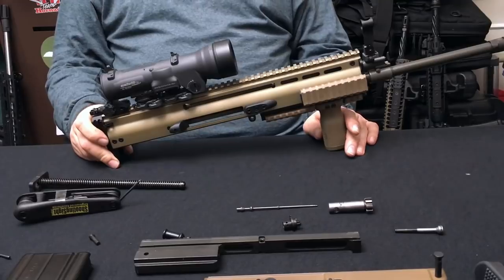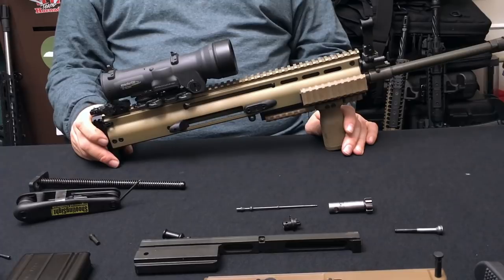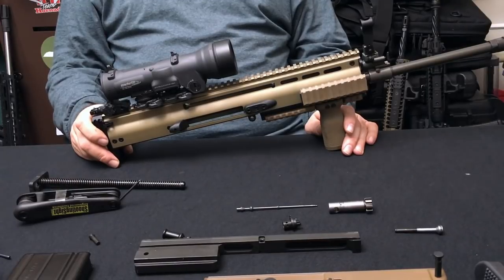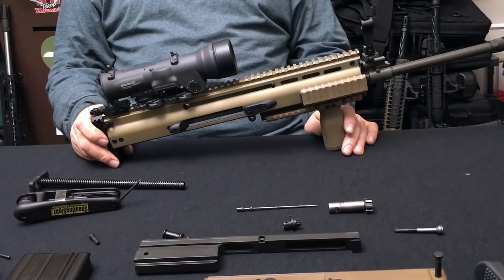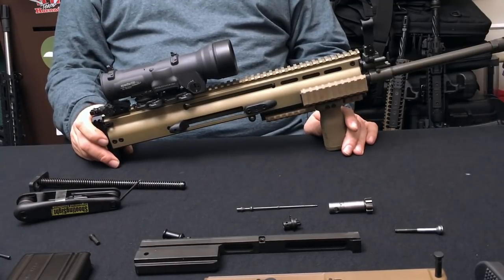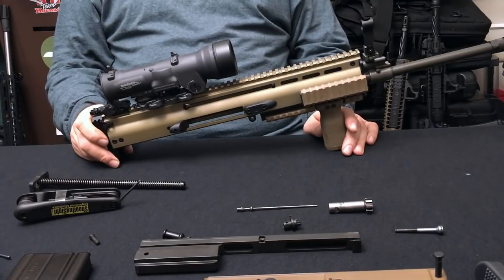This gas system, from what I've seen so far, is not finicky on ammunition whatsoever. The primary rounds I fired in this was the Black Hills M118LR, or the 175 grain OTM. I'd also put through it some ZQI 762 NATO, some Federal Lake City 147 grain ball, and also some of the HSM 150 grain full metal jacket. And I've not had any issues with it whatsoever. Also the SIG 168 grain match hollow point. This rifle took everything without a problem.